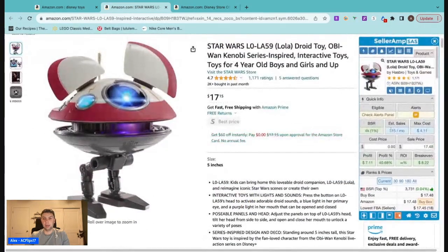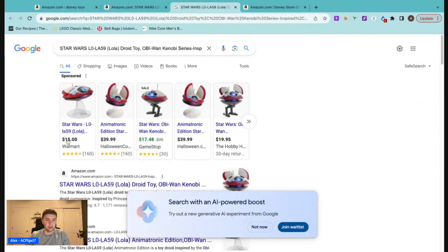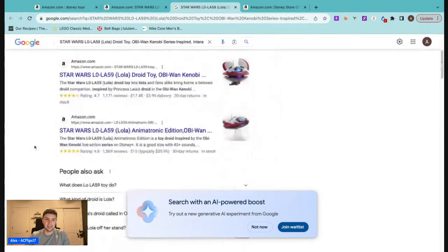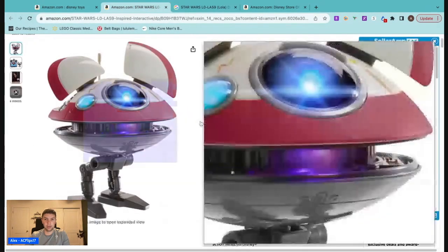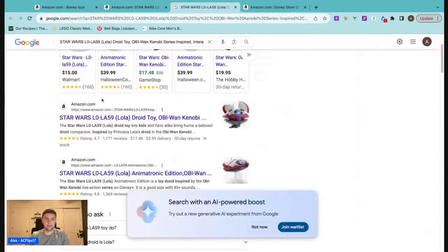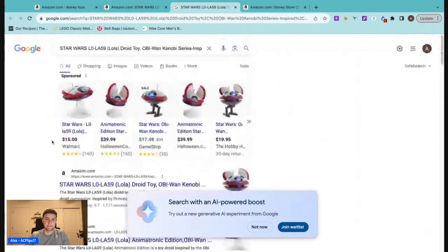So anyway, let's just look at this. Maybe we'll find it somewhere. Okay, so $15 Walmart, GameStop, 17. Yeah, I mean, it depends on the price up here, but if this was $25, you've got to be getting it for $10, unless it was on sale at Walmart at one point in the last month. I don't know how they were finding it profitably. Could have gone on sale.